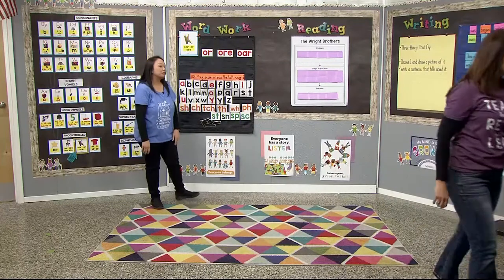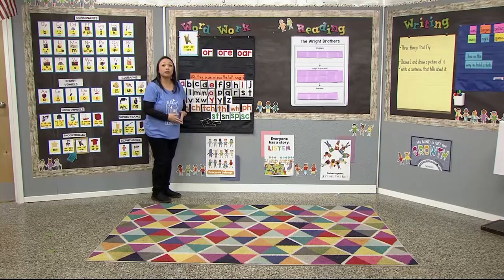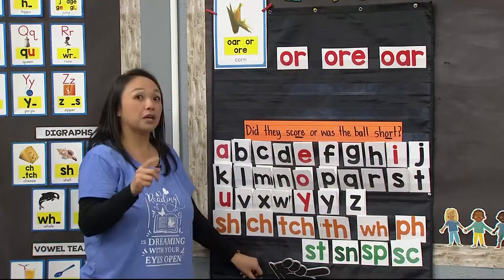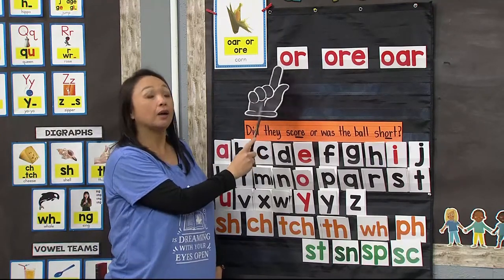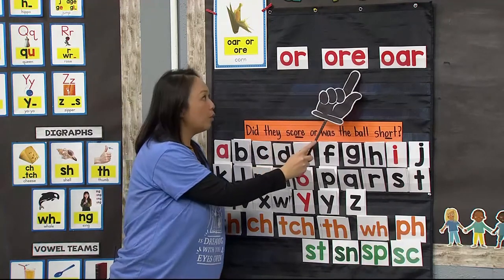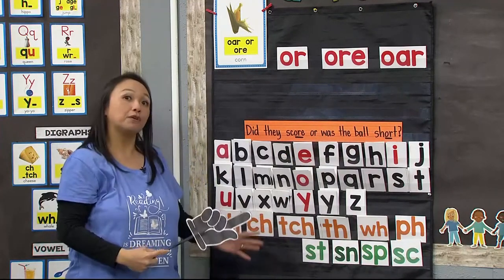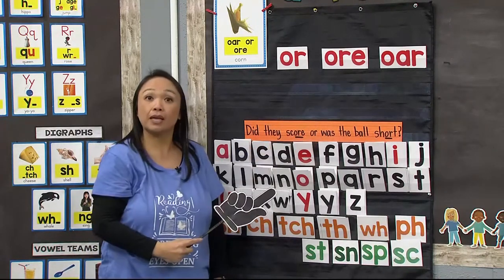Okay, super readers, let's practice our phonics skill of the week. This week we are practicing the or sound. Good job. That or sound can be spelled three different ways. Can you help me spell it? O-R can say or. O-R-E can say or. And O-A-R can say or. So our focus this week is the or sound, and there are three different ways that we can build it.